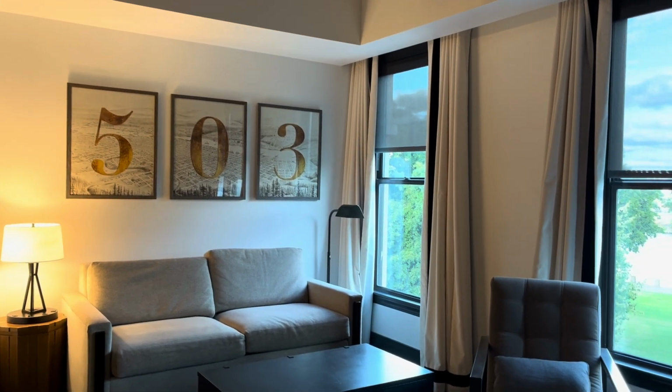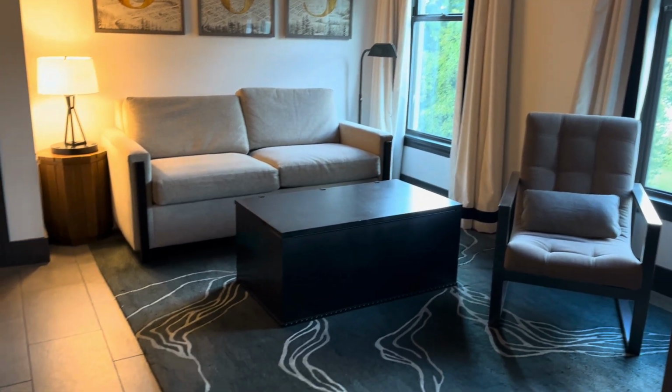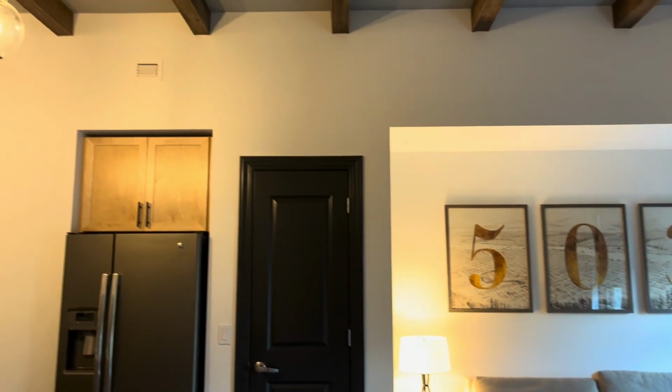Overall, I really did like the room. I thought it was really cute. It had a unique twist to it. It didn't look like a standard timeshare as far as the layout, and it was spacious, and I felt like it was enough space for 4 people.